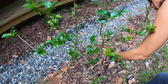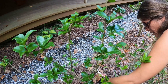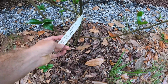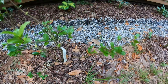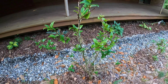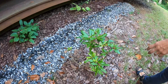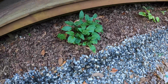This one is a Camellia sasanqua, or Alabama Beauty. I should have just said that. There you go, guys. You can see the exact variety there. It's another camellia. What a great tag. That tag must be 4 years old. And then this looks like another rhododendron, right? Yep, here's another rhododendron. And then you can see here's just some more hostas.